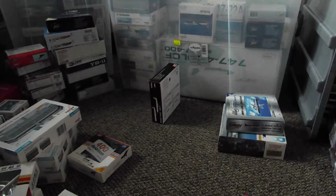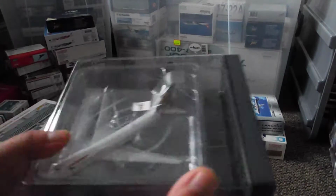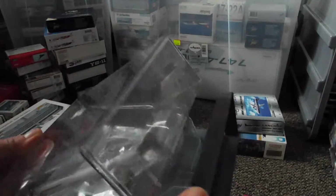Not easy to find. I was lucky enough to find one not in the collectibles section, but in the toys section, which is something you should all do. Just pop into the toys section of eBay. You might find, that's what I found, both of these.